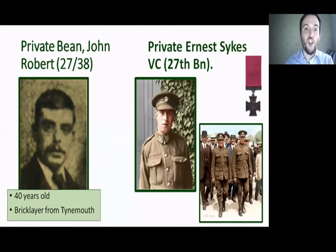Private John Bean, for instance, was 40 years old. I can bet that some of the younger soldiers would have looked to him, like an older brother or even a father for some of them, because he would be able to help take care of the younger soldiers in his section. So I think you can't really overstate the importance of older private soldiers in the British Army as well.